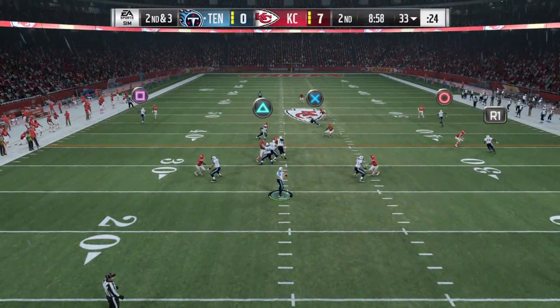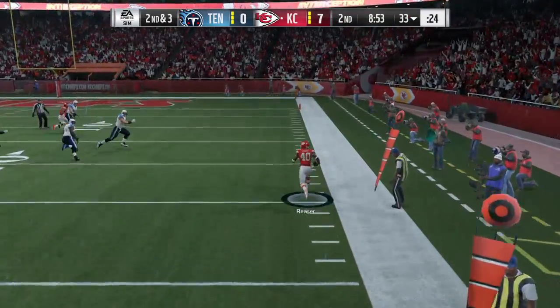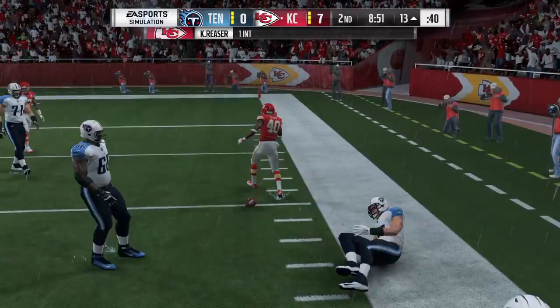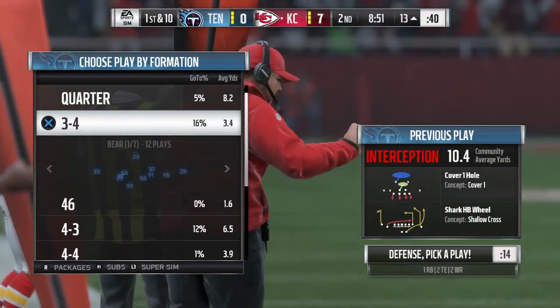Now it's the backup Gabbard. This time for Smith, and it's intercepted. Picked off by Keith Reeser. And they will finally get him, but not until he's all the way down inside the 15-yard line. So that's back-to-back drives where they throw an interception.